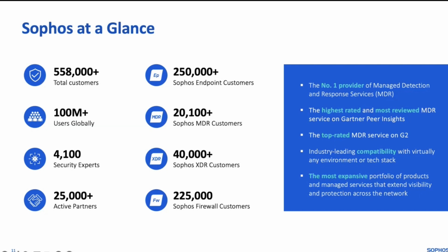A little snapshot of where we are today on the global market: we've got over 500,000 customers globally, 100 million users globally, and over 4,000 security experts internally at the organization. We're a channel-first organization, so we partner with great companies like CSG and over 25,000 other active partners to deliver our products and services to the market.